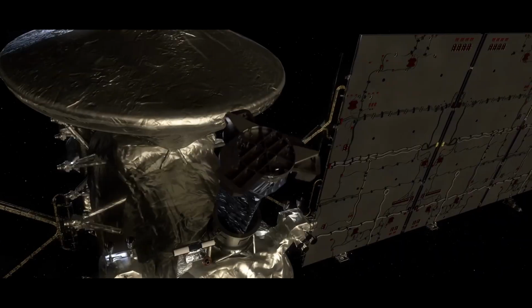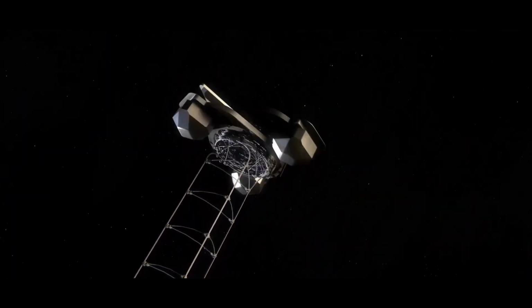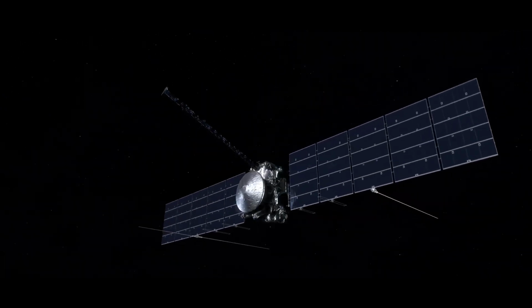So Europa Clipper is NASA's flagship mission to Europa, and it has everything on there that you would want as far as instrumentation to be able to study a moon and to figure out what's going on there as far as the geology, what's going on in the interior.